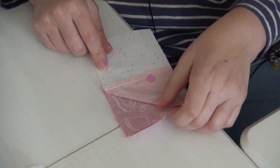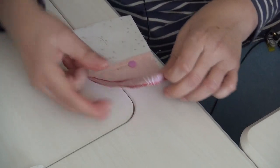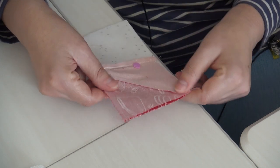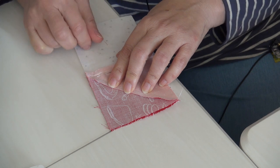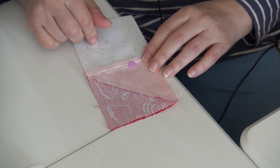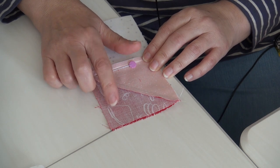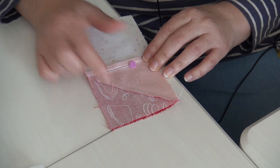But the pressing is kind of important, so that is not written in the directions. I don't put them in there for the free patterns because a lot of times it's pretty obvious, but on this one, I thought for the video I would show you. Press to the white side, and for the half square triangles, press to the dark. So that's where this is going. See, it's going over to the dark side.